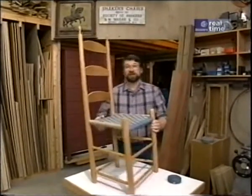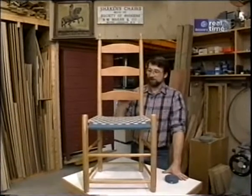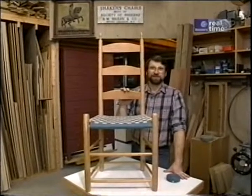Now, in my research, I found that most Shaker chairs were made from maple, but occasionally you would hear about other woods, like cherry. And that's what I chose because I'm going to build several of these to go with the trestle table that I built a few years ago.